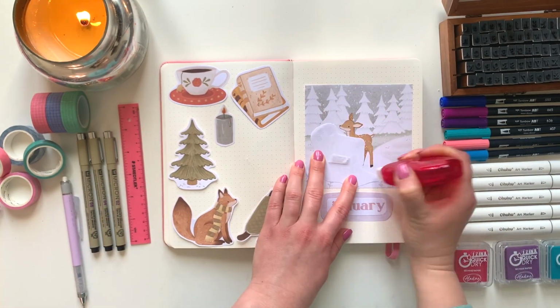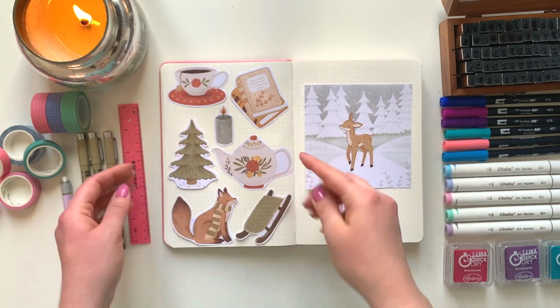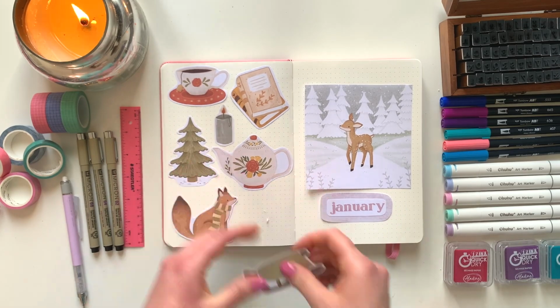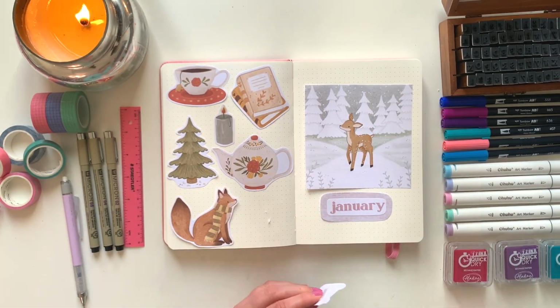So again, I'm using this super cute art from Anna Lunak to decorate the January intro spread. I've got the wintry and cozy images since that's obviously the vibe for January.